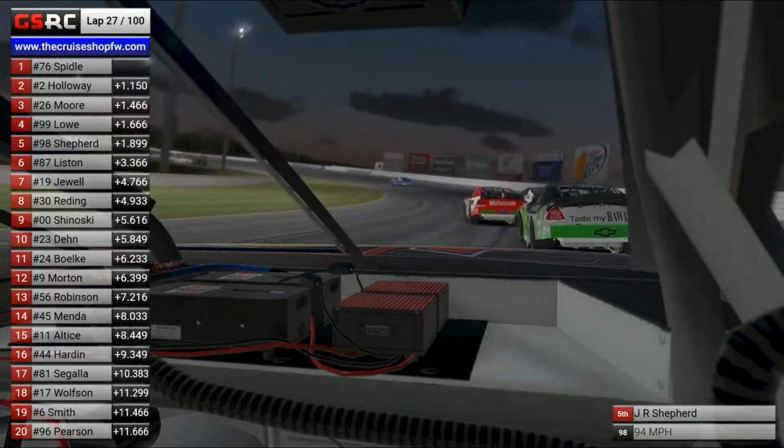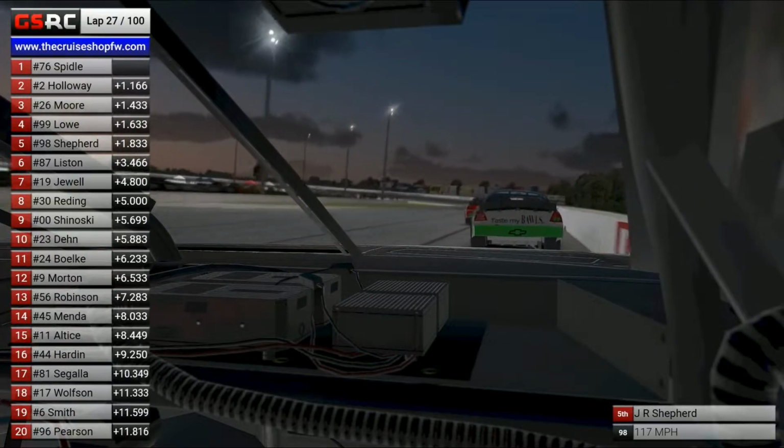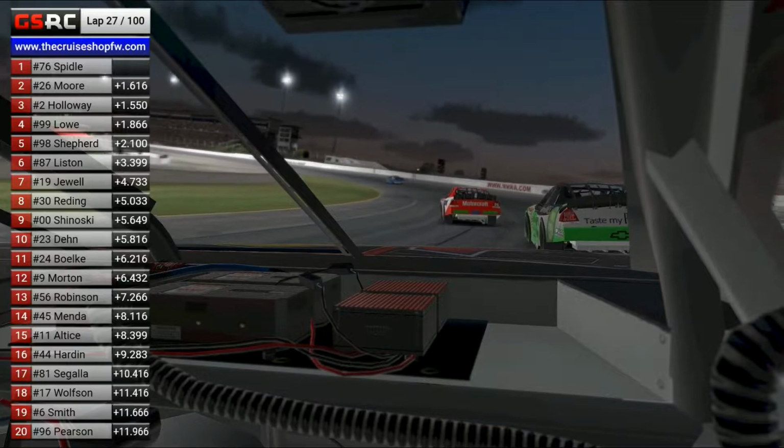Well, looking at his lap times, he's running on pace with guys like Shepard and Lowe. So if he's burning them up, maybe so are Lowe and Shepard. So he might be in good shape.